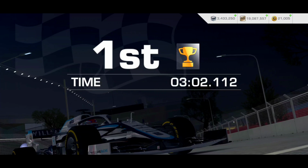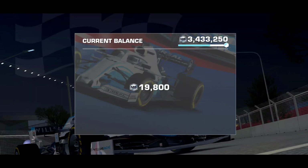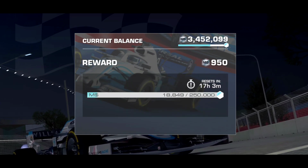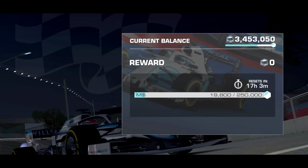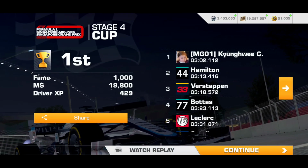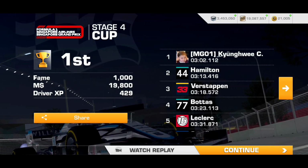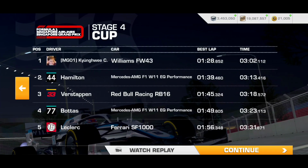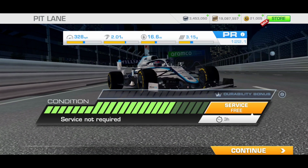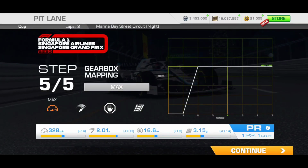All right, 3 minutes 2 seconds and change, and that is worth just under 20,000 motorsport dollars for 2 laps around Marina Bay. All right, so that's a good 11 seconds ahead of Hamilton. So hopefully that doesn't come back to bite me in the rear end.